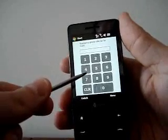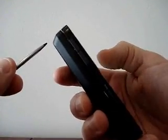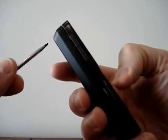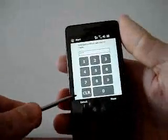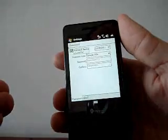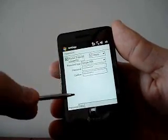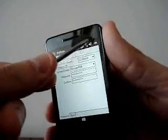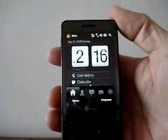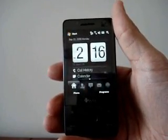So all you need to do is enter your PIN code into this. I'll just do that. And then click on Unlock, and it brings it back to your main screen. Now, yeah, this is the settings page here for the lock. So I use this if I'm going to leave my phone unattended for a great amount of time.